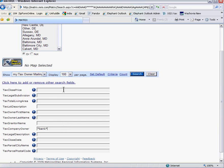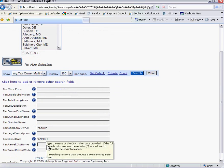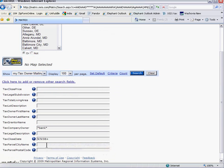Also for close date, I just want to look at things that are after 9/9/08 with a plus. And that'll show you all properties in the tax records with the word bank on it. And then I'm going to look in a specific zip code. I'm going to look in a specific neighborhood like Great Falls and do a search.